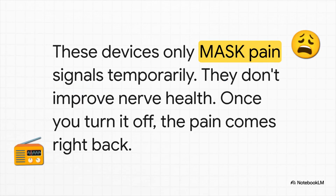Okay, now TENS units are really interesting. The best way to think about a TENS unit is like noise-canceling headphones, but for pain. It just creates a different sensation that distracts your brain from the pain signals coming from your feet. It can feel good for a little while, but it's just masking the problem. As soon as you turn it off, the pain is still there, because the root cause hasn't changed.